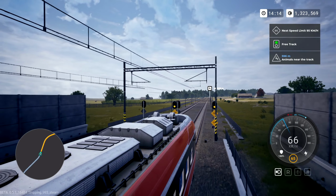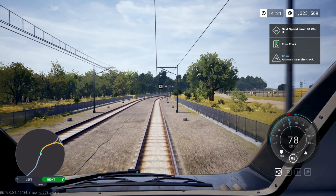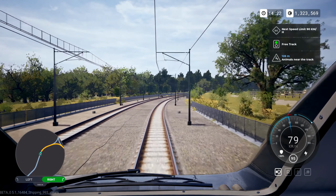That's okay though. Let's add a bit more speed. Let's at least get up to 95. In fact, I might just go 100. You know, screw it. It's a beautiful sunny day. Bambi is on the left hand side, so if you just stay there, my friend, you will be perfectly safe. There you go, and he's running away.